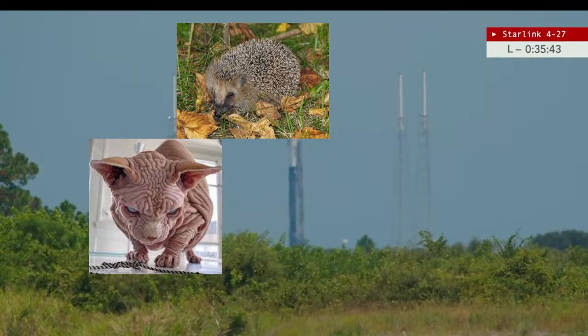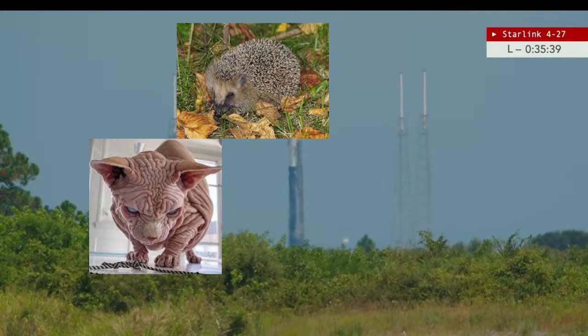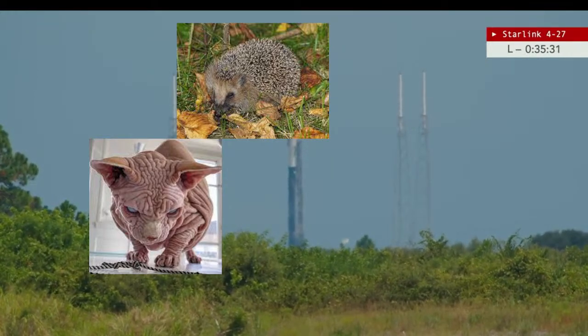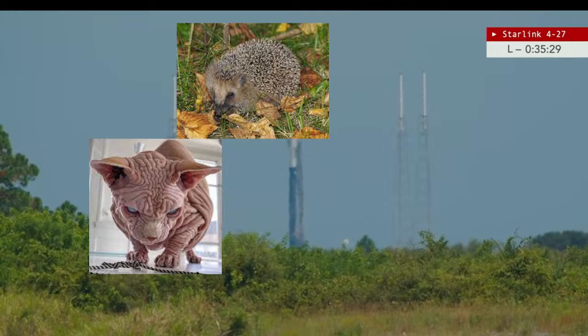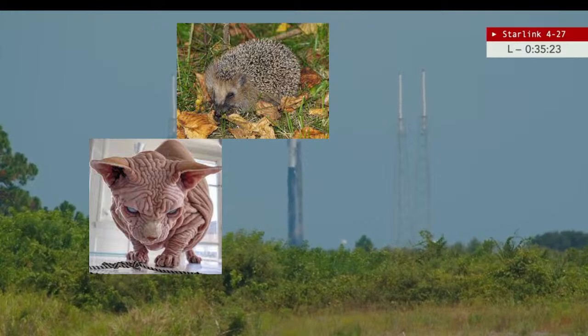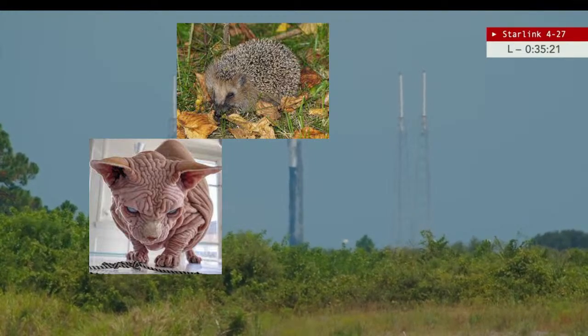Just to wrap up what I was talking about a second ago, there are 5 layers, 5 shells in the Starlink network. This mission is going to shell number 4. 2 of these shells are at mid-inclination orbits at 53 and 53.2 degrees. And then there are 2 shells in polar orbit at about 97.5 degree inclination. Those launch out of Vandenberg Space Force Base in California.